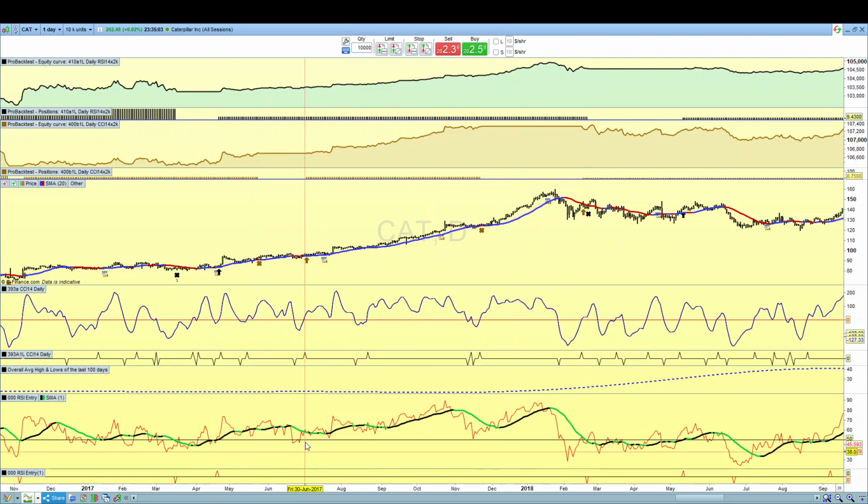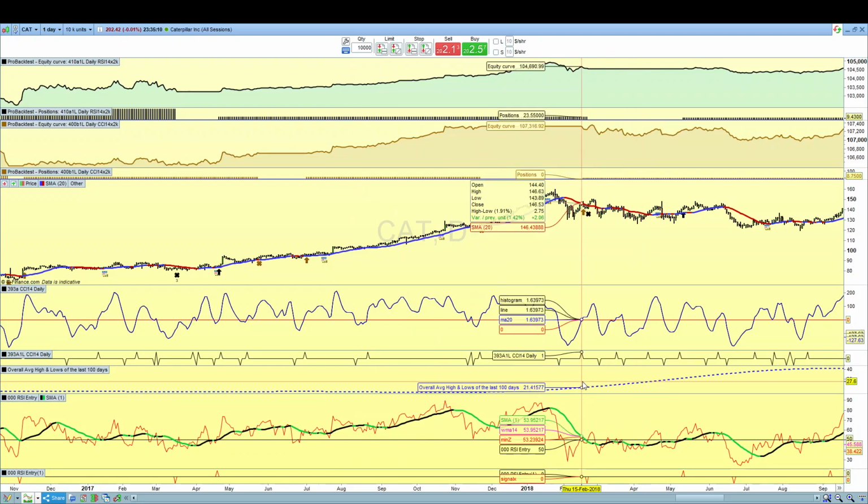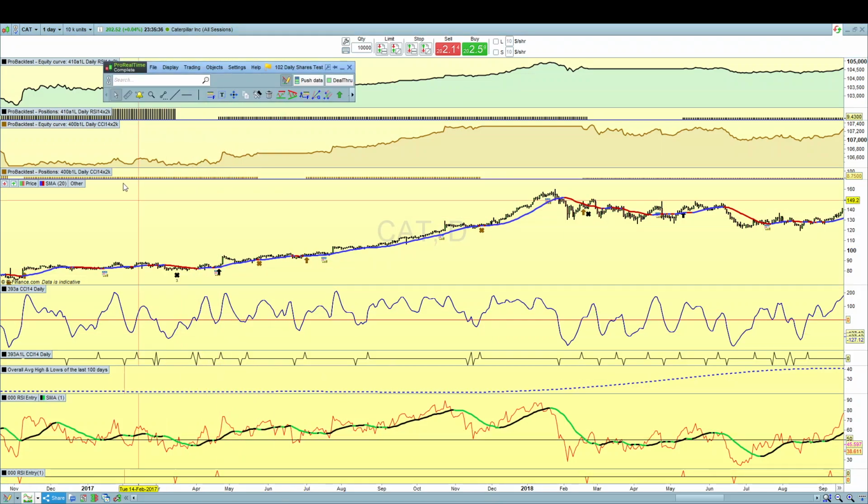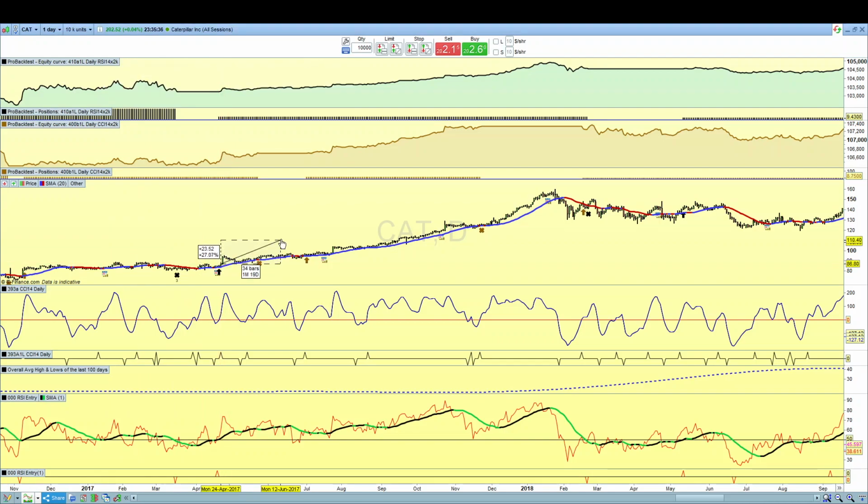Now, why it sold there was because there's two reasons. Number one, it needed to meet our minimum profit requirement. And this overall average high and low of the last 100 days, this dotted line, indicates that. So at any one of these points between that and that range, it's saying, let me just pause the cursor there for a moment. You'll see there, it says overall average of the last 100 days is 21.4 points. So what it's saying is, at any one of those points, it's got to meet at least 21 points from our start. So if I put a ruler from where we opened it, 21 points, so about there.